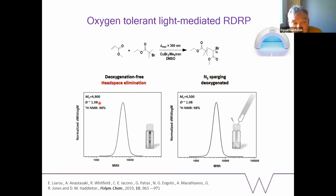So again, note the dispersity is less than 1.10. The conversion is full conversion, and the molecular weight is pretty much exactly what we get, and there's no difference between deliberately removing the oxygen with nitrogen or argon, in this case nitrogen, or just carrying on by filling your flask up to the top. And also the shape of that dispersity is what I think is the most striking thing. No tail and no bimolecular termination.